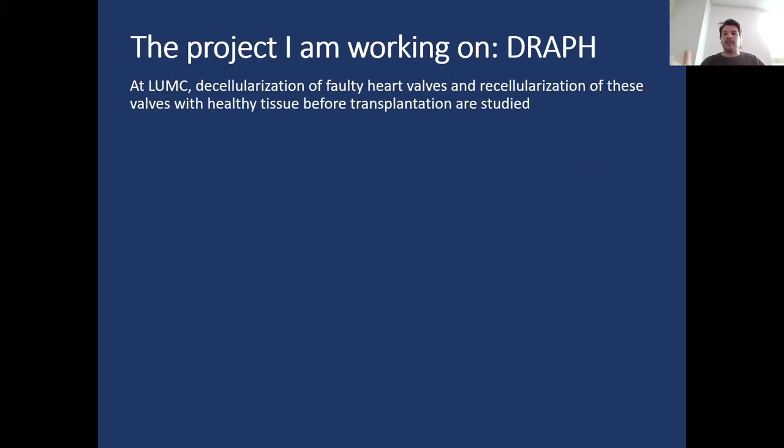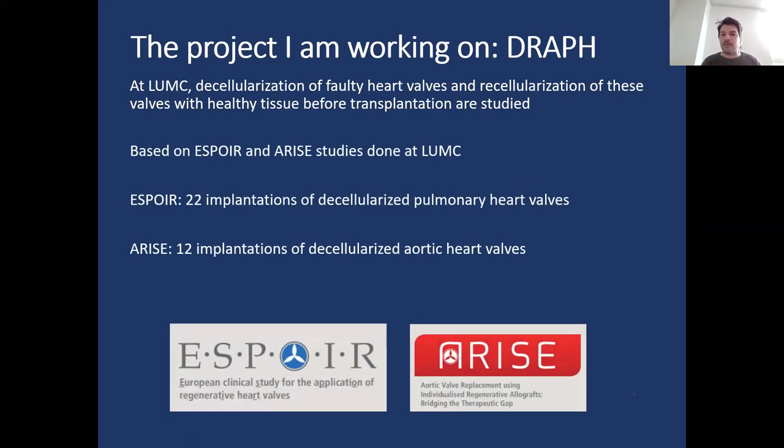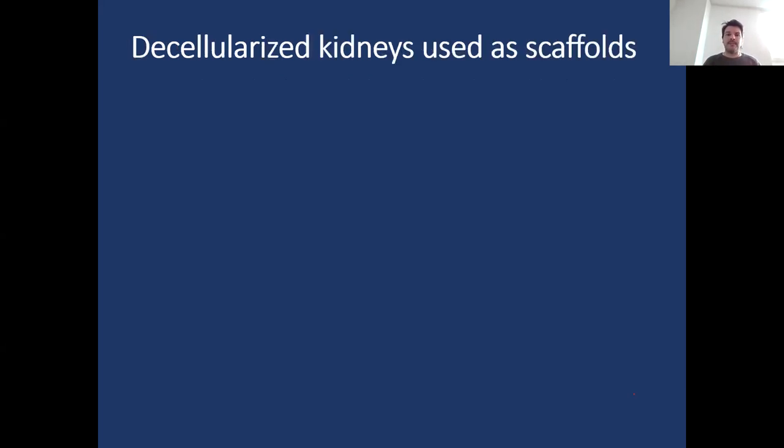At the LUMC, we perform decellularization of these valves so that we can reimplant them in pediatric patients afterwards. Decellularization is basically the removal of all cells from the heart valve, keeping the main structure intact. It is based on two studies that were performed at the UMC, two European studies, in which there were about 35 implantations of different heart valves. So we used those studies as a blueprint to perform our decellularization ourselves.